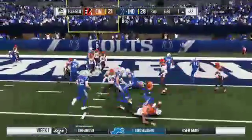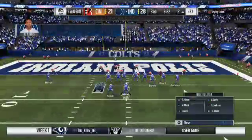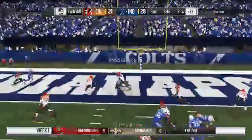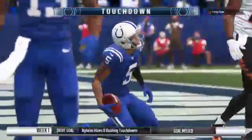They'll run it with that. No dice this go around. He's hit behind the line and taken down. It's a loss of 2 there, bringing up 2nd down. On 2nd down, here's Locke. And that is caught. Touchdown, Indianapolis.